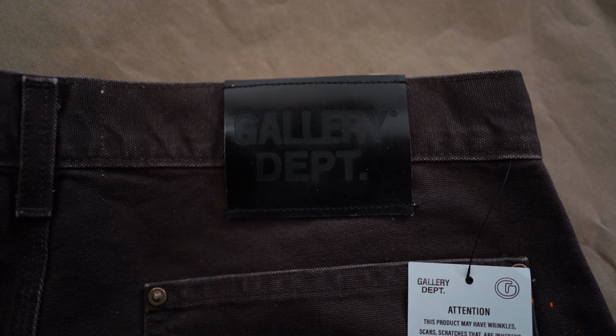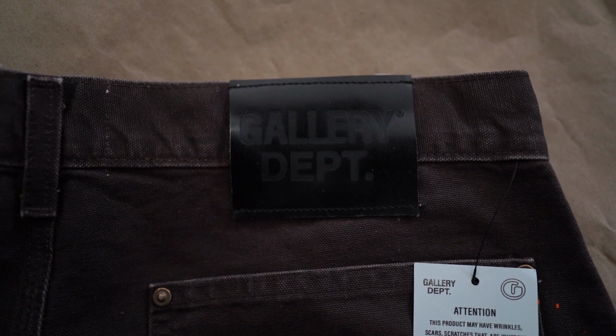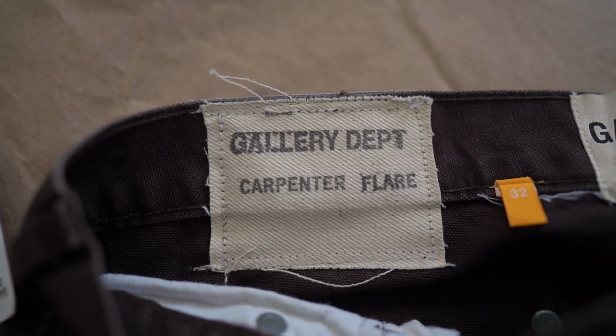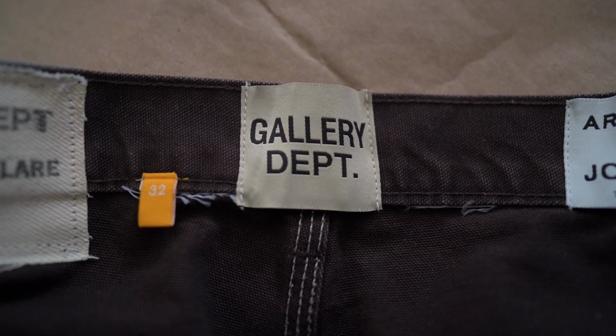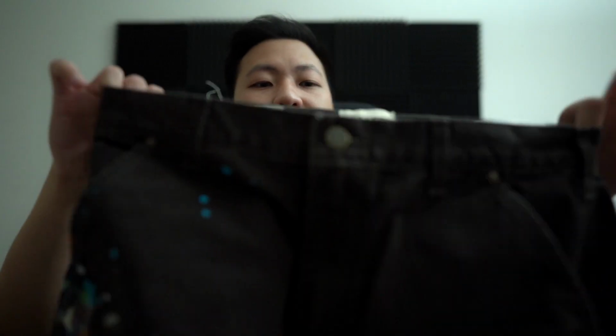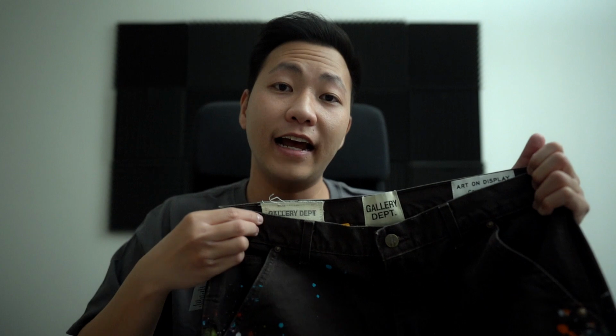Anyways, it has this nicely detailed patch right here that's sewn on nice and straight. On the inside it's even printed with Gallery Department Carpenter Flare. So boom, Gallery Department dead in the middle, and it says art on display courtesy of Josue Thomas. It has the address information right there as well. These pants are priced at $8.95 retail.